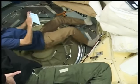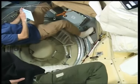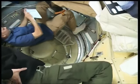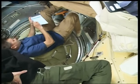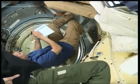The SOYUZ systems were activated a couple of hours ago. The SOYUZ on autonomous power, no longer on station power that it has been on for the past 371 days.